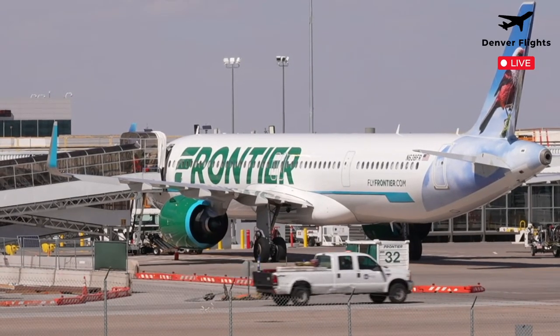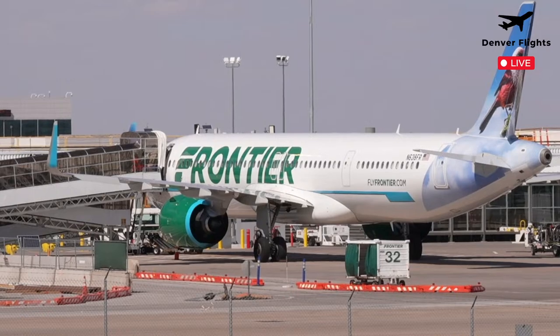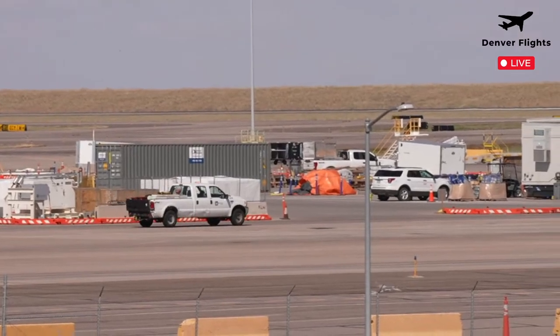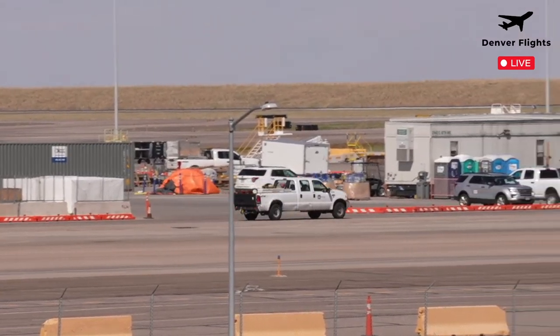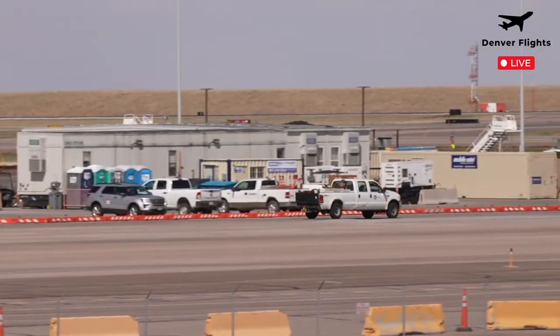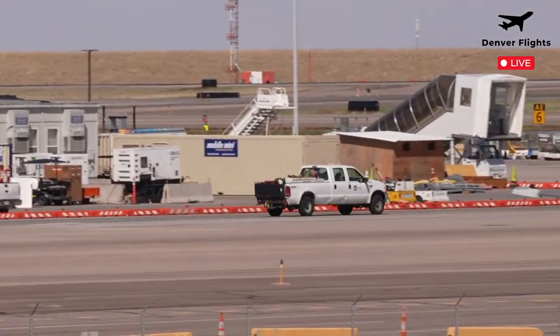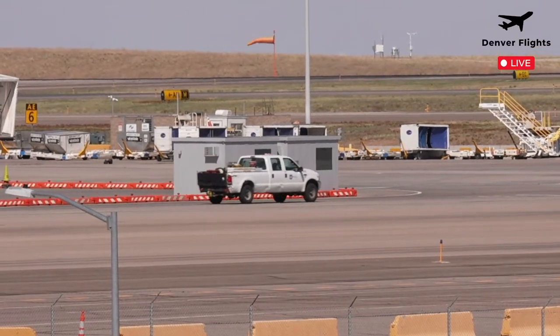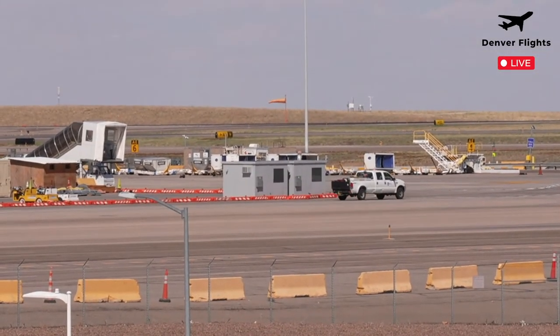17 left, line up and wait. We'll take a look at some airport ops while we wait for the next arrivals to come in. The Icelandair does come in today. It does park right here in this outside terminal. We have seen it before.